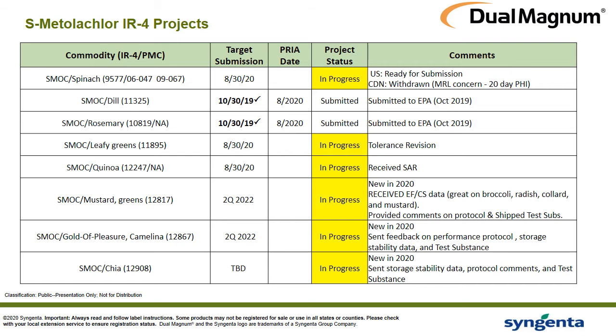We also have additional projects with leafy greens and quinoa, looking at doing some submissions soon, and also doing further testing on some of the mustard green, even camelina, looking to the future, and also chia. So just a lot of activity still going with S-metolachlor and Dual Magnum.